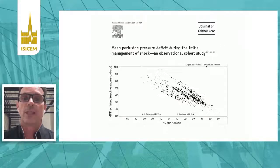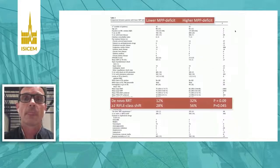And even between 60 and 70 MAP, which is what we usually target in most of our patients, there was a significant degree of mean perfusion pressure deficit, meaning that these patients had much lower blood pressures for long periods of time, much lower than what they normally would have at home. In that study, he found a signal showing more renal failure in patients who had longer deficit of mean perfusion pressure.